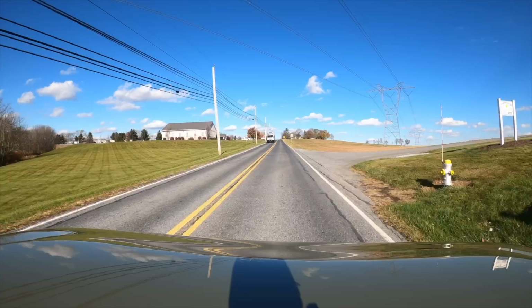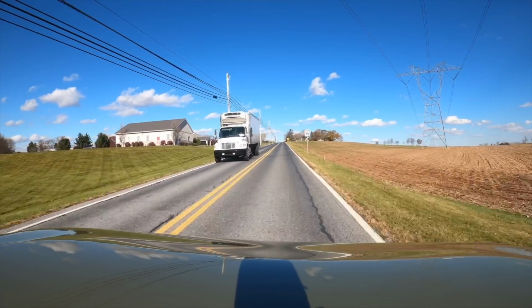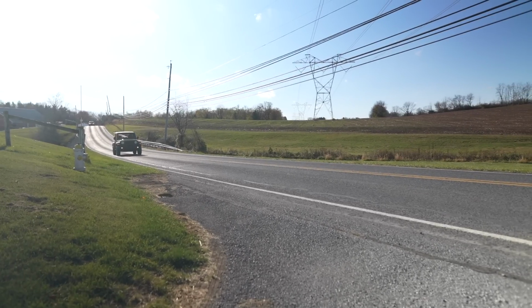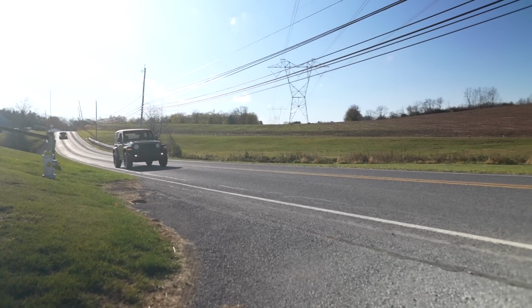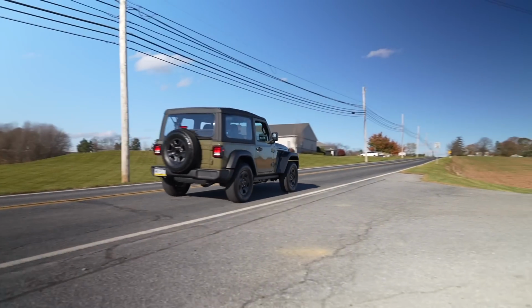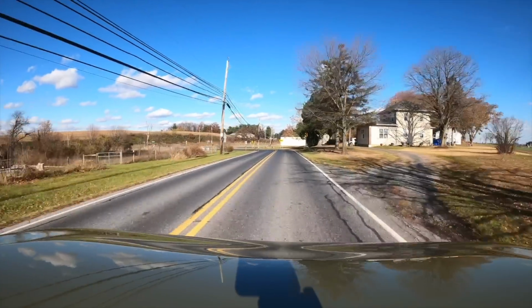If you want to react and slow down quickly, the 2025 seems to have done that pretty well. We're cruising. Right now we're at 45 and it's really nice. So let's get on the highway. We're going to get on the highway here and pump it up a little bit, see how that feels with the wind noise and the swaying, because it is a little windy today. We've got a pretty good breeze going, and we'll just see how that is.